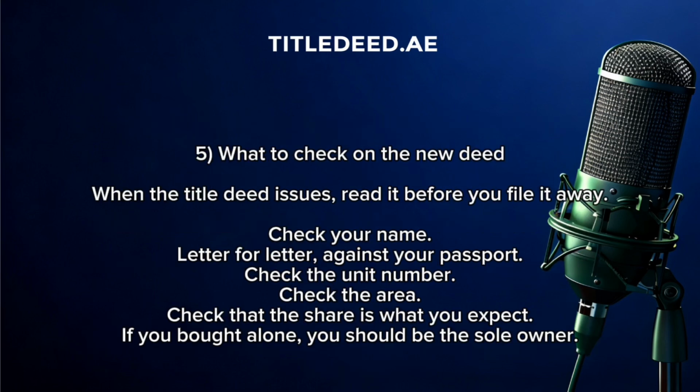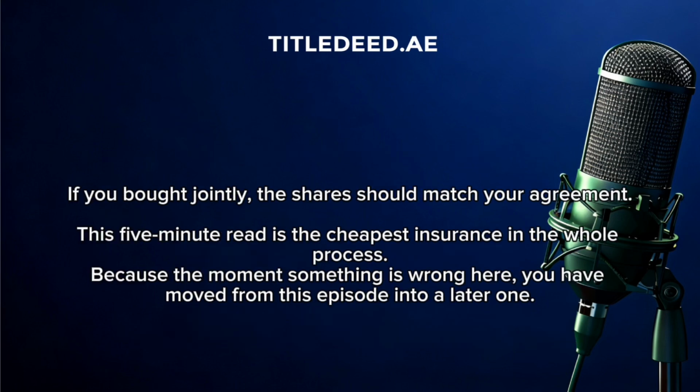5. What to check on the new deed. When the title deed issues, read it before you file it away. Check your name, letter for letter, against your passport. Check the unit number. Check the area. Check that the share is what you expect. If you bought alone, you should be the sole owner. If you bought jointly, the shares should match your agreement.